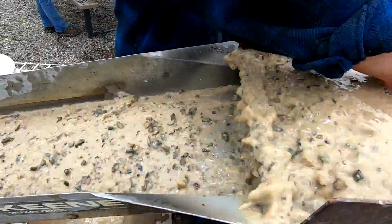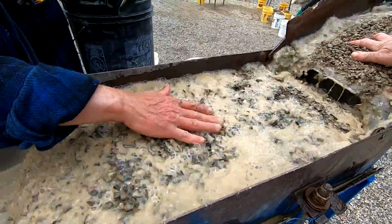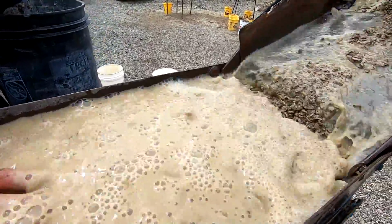To the bottom. You feel it rotate and sucking all the sapphires down to the bottom with the steam there.